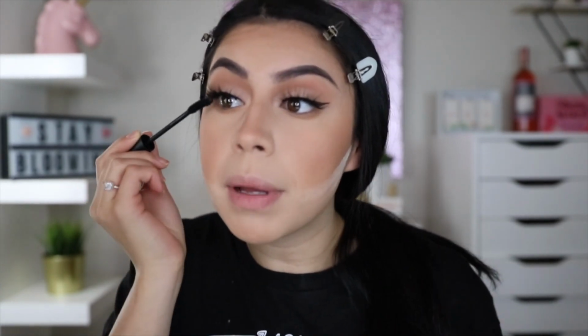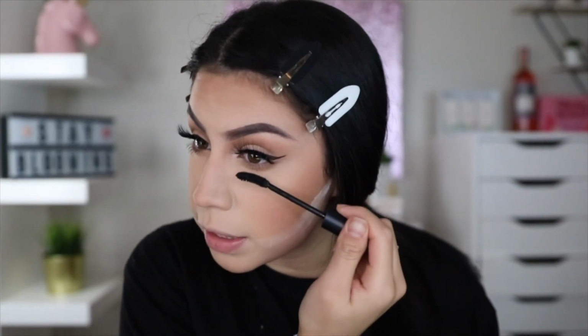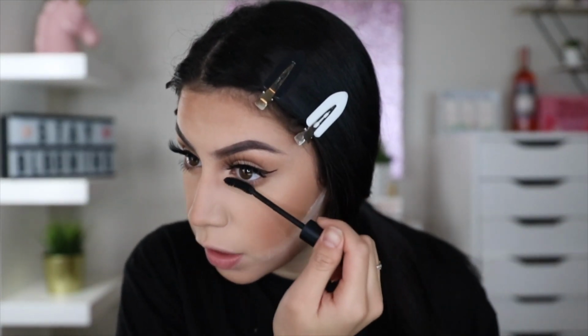Okay, so now I'm gonna add a little bit of my Sigma mascara. And I think I'm gonna add a little bit on the lower lash line. I don't want it to be too dramatic since this is a soft glam. Wipe away this translucent powder.